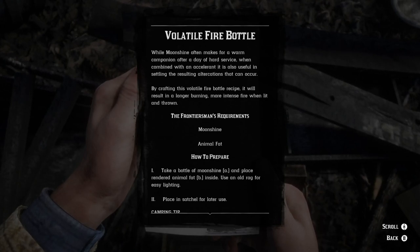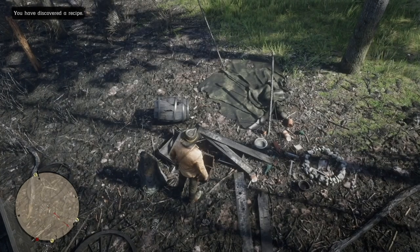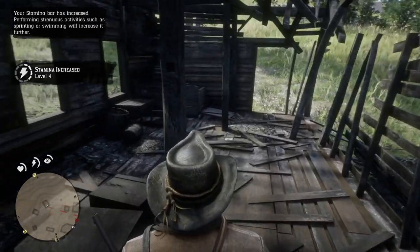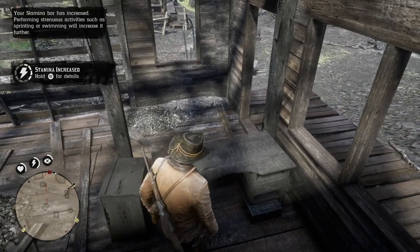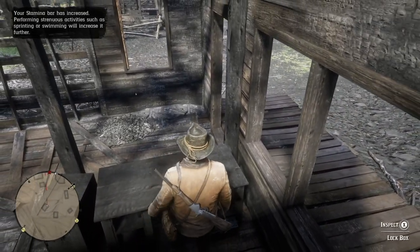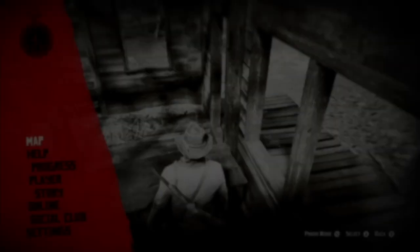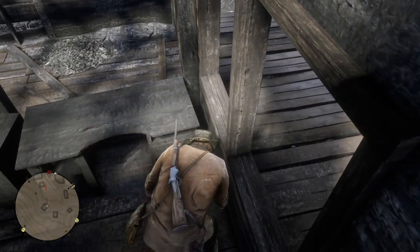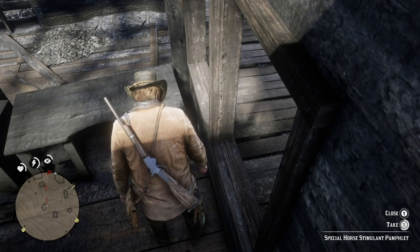And then the next pamphlet that you want to read is, again, just outside of Horseshoe Overlook. If you go to the burnt-out village of Limpany, just near the Dakota River, in the sheriff's office there is a lockbox. I can show you on the map here, right here, just southwest of Horseshoe Overlook. And you can find the special horse stimulant in this lockbox.